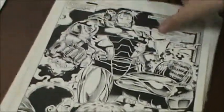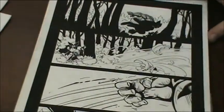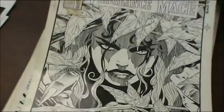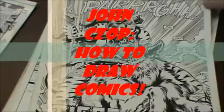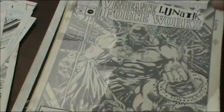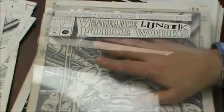There's some various other jobs I've done over the years. Iron Man, War Machine. There's some X-Men, some Wolverine. Here's a cover, a Tigra cover. She's one of the Avengers. There she is, riding a Razorback. Some more Tigra. The U.S. Agent, that's another cover. And you can see the overlays where we would put the logos on.